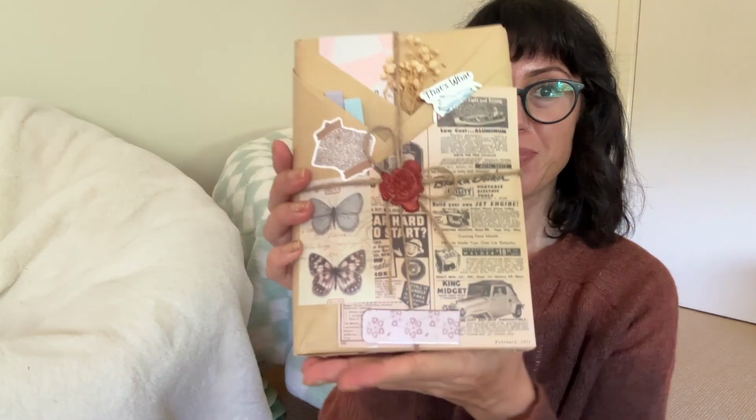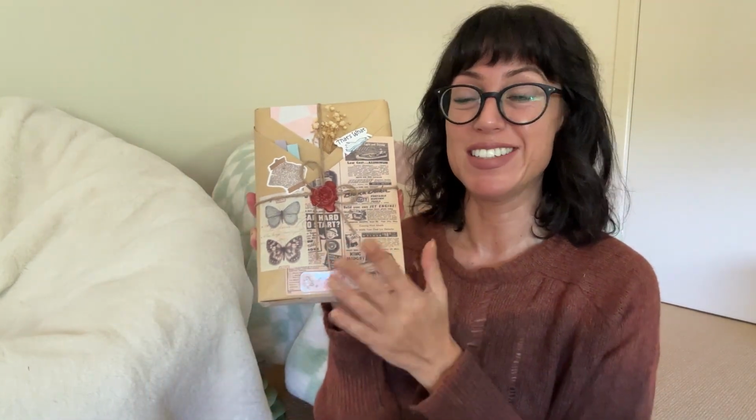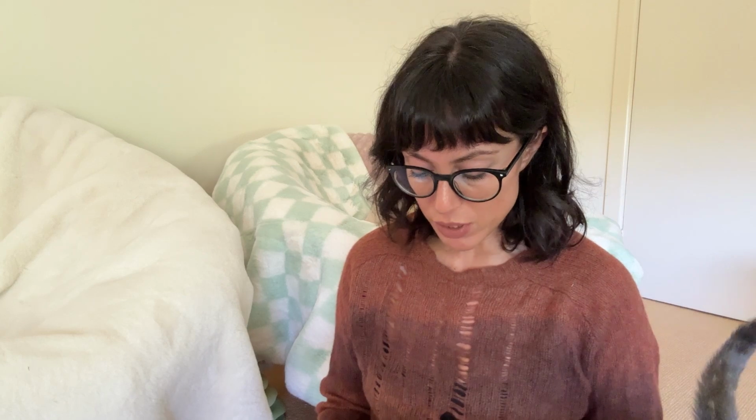Ready? How bloody gorgeous is this? This one is definitely going to win the most beautiful presentation because I love everything about it. I love the newspaper, I love the wax seal and the twine, and they've done that cool wrapping situation again. So this one was from Secret Passage Books, and it was $30.60. And in here we have a sci-fi. So let's see all of the goodies we get with this one. Oh, I don't want to break it. It feels like a sacrilege to break the wax seal, but I'm going to have to. I'll do it last. I just don't want to do it yet.